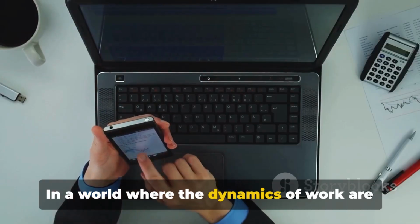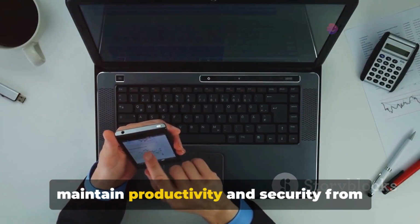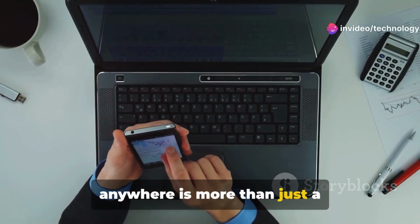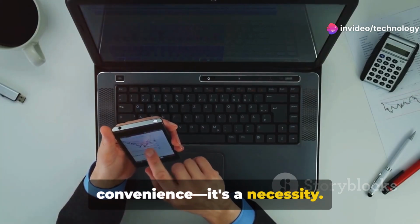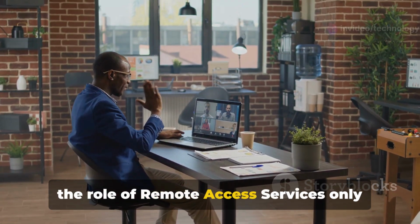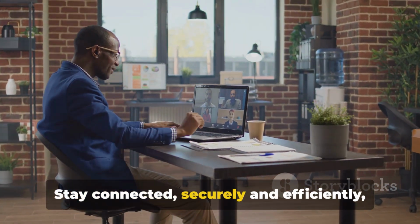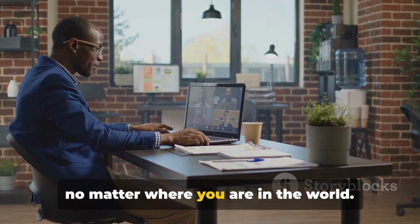In a world where the dynamics of work are continually evolving, the ability to maintain productivity and security from anywhere is more than just a convenience. It's a necessity. As we continue to embrace remote work, the role of remote access services only grows more pivotal. Stay connected securely and efficiently, no matter where you are in the world.